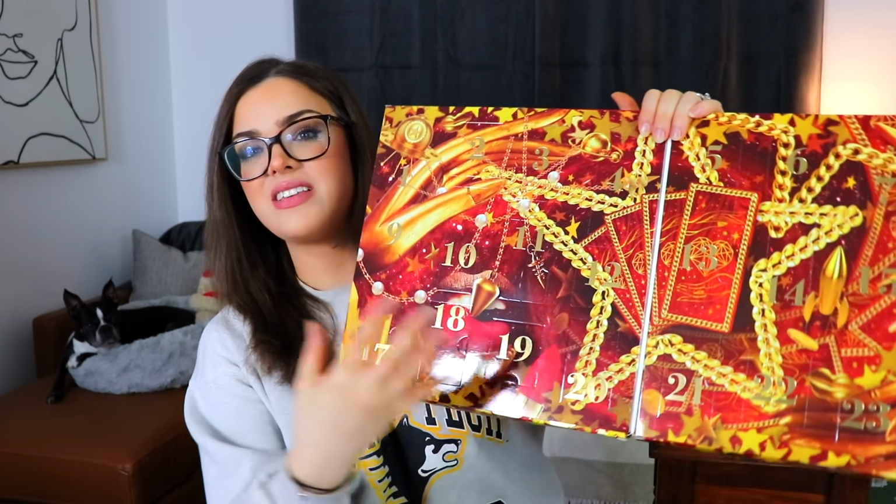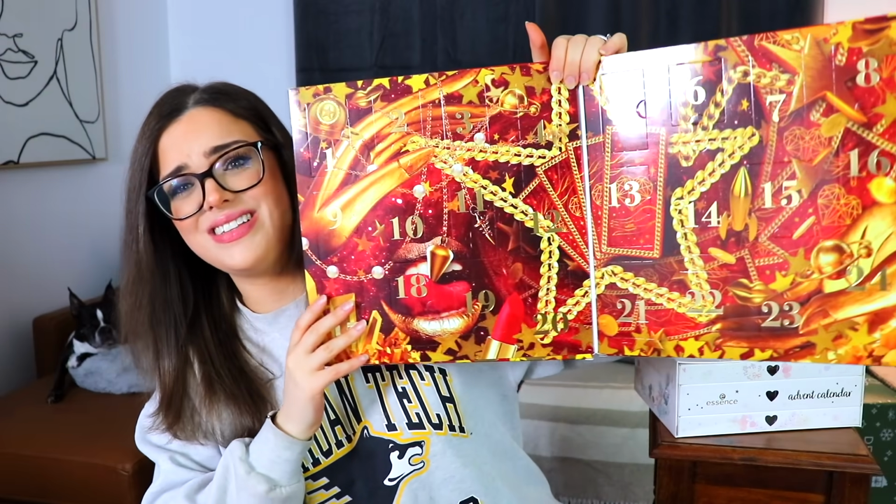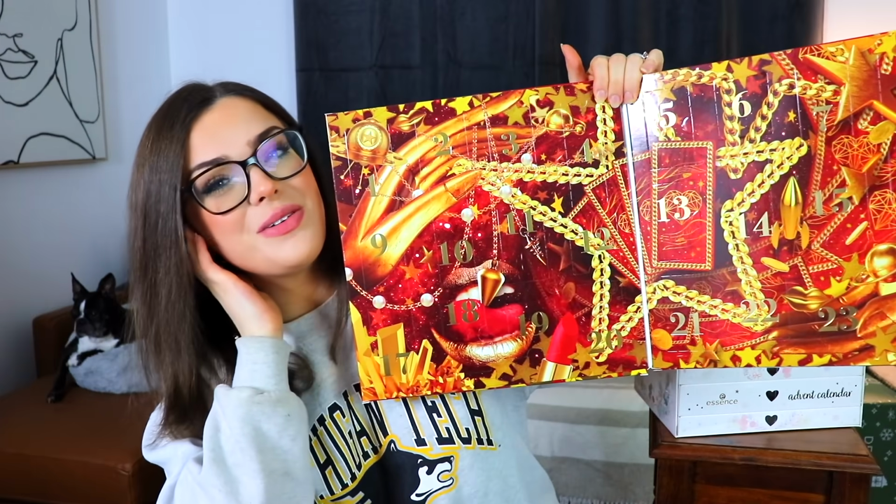Wow, okay. It's kind of aggressive to the senses. Also, that's a little bit aggressive. There's a lot of stuff going on in here. So the inside of this is very gilded. It also looks a little bit like an I Spy book, and now I like it more. Alrighty, beginning here with day number 1, we are starting off with a lip product, but it's not red, so good. We're off to a great start.